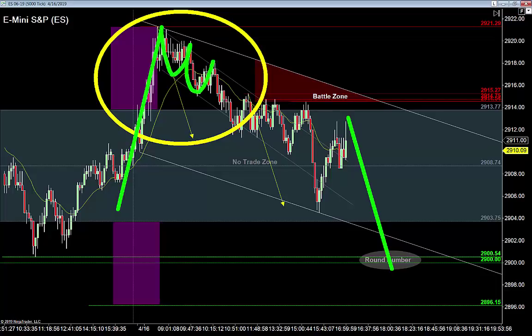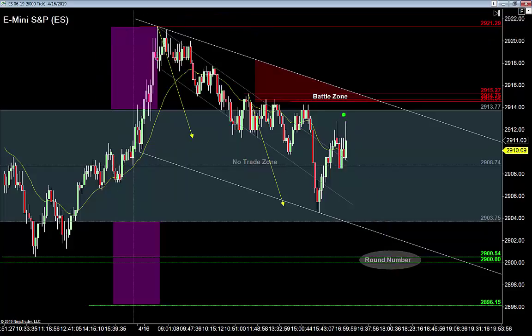The buyers tried twice, and then it dumped back in. That's the same idea here now. If we go lower here, let the bears try once. Let the bears try twice. Let them try twice to keep it going.